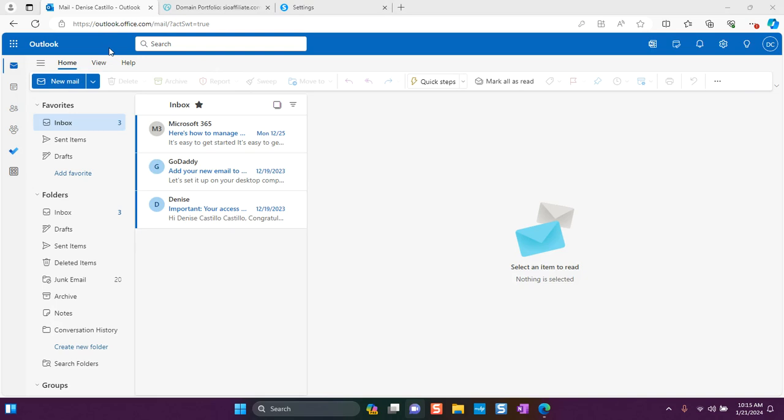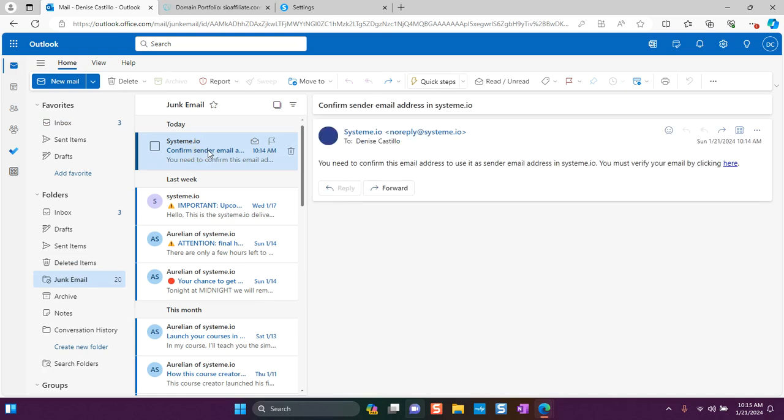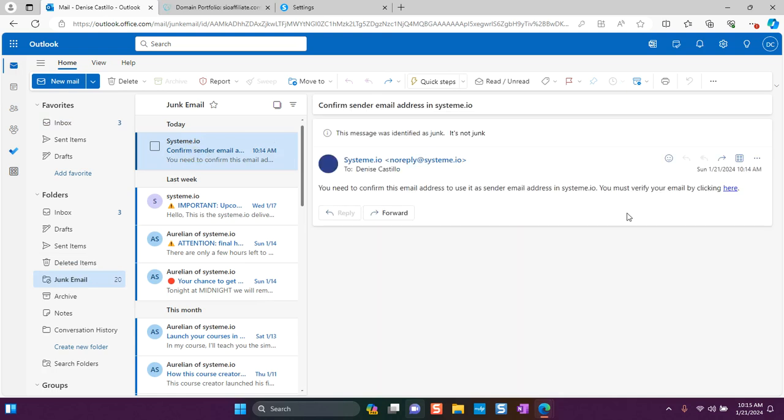Okay, so I did log into my professional email address. Now you need to make sure you check in your spam and everywhere. This email did happen to go to my spam folder, so I'm going to go ahead and go to the System.io confirmation email, and it's simply clicking here.